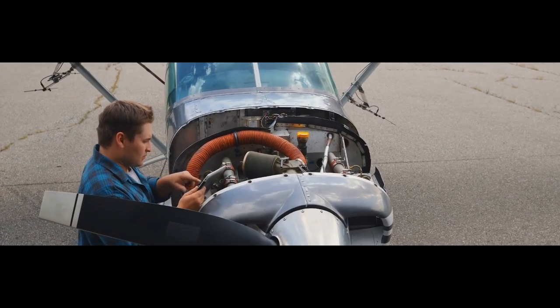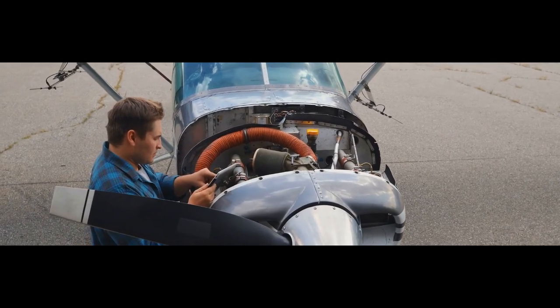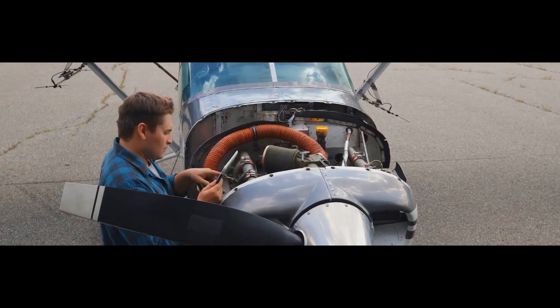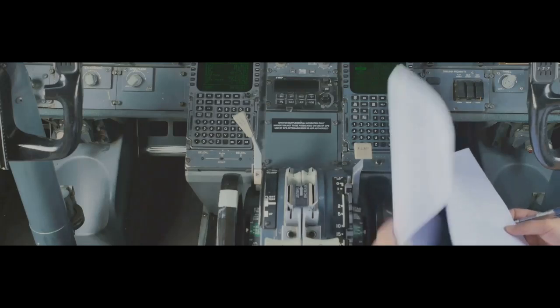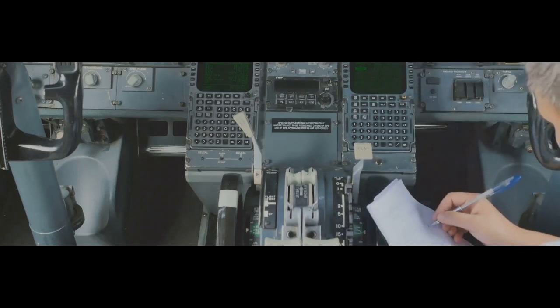If the airplane passes all the tests, and it usually does thanks to all the hard work we've talked about, it receives its type certificate. This little piece of paper is the golden ticket, the official stamp of approval that says this airplane is safe to fly.